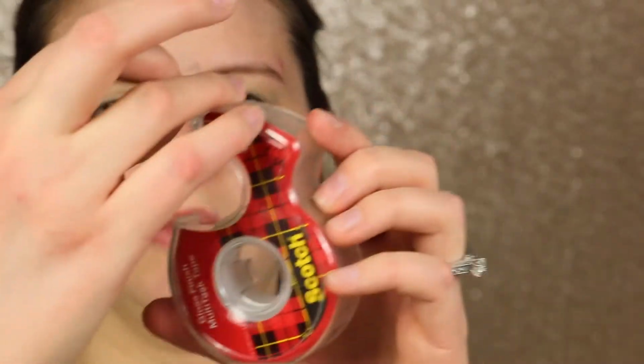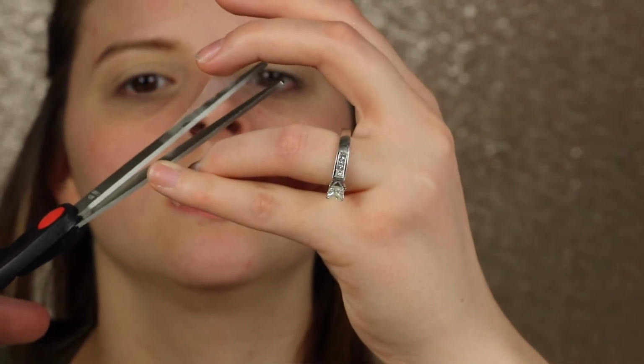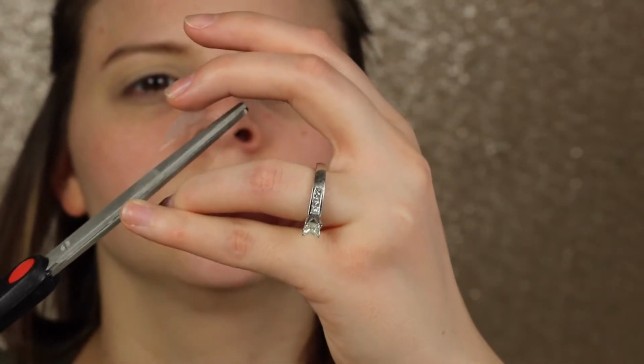How I did that wing last time, you're just going to need some Scotch tape, and I'm just going to take a rectangle. I don't know if you can even see that because it's see-through, but we're just going to cut with scissors diagonally from one corner to the other corner. So I'm just going to take my scissors. Ooh, don't cut your fingers. But I'm just going to start at one corner. Could this be more difficult? And I'm going to cut to the other corner. So now we have two pointed pieces.